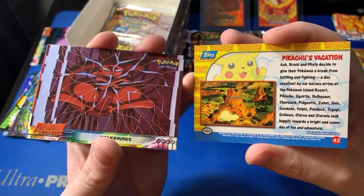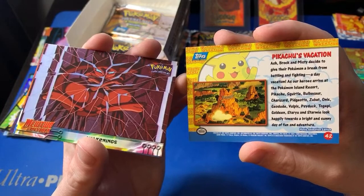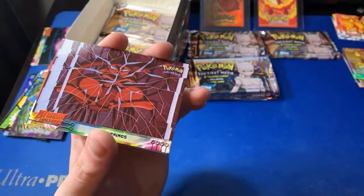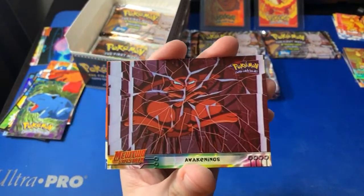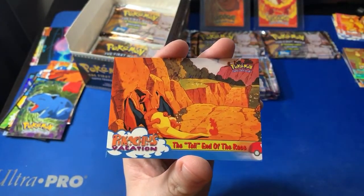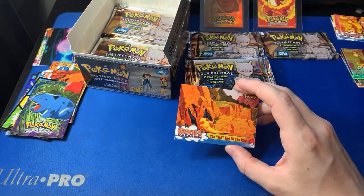This one, not a Pika Blue. Pikachu, Squirtle, Bulbasaur, Charizard, Pidgeotto, Zubat, Onix, Geodude, Vulpix, Psyduck, Togepi, Golem. So everybody but the Pika Blue. Interesting. Awakening. And another, the tail end of the race. So it's a Charizard card, so we got to put it in a sleeve.